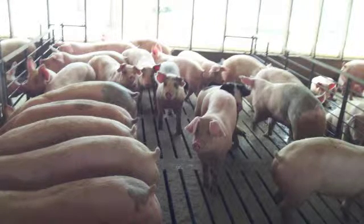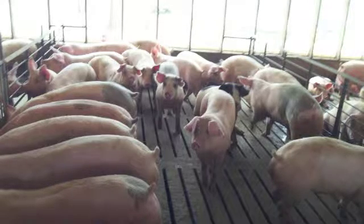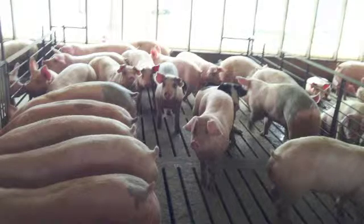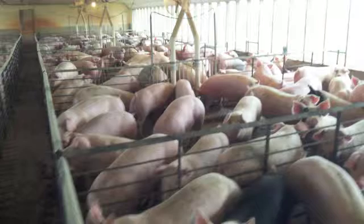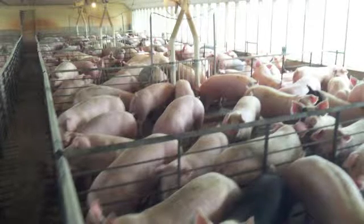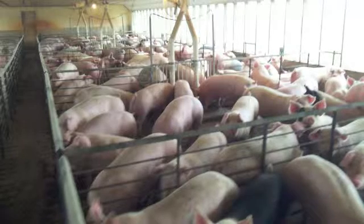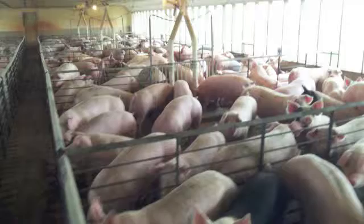There are many pens in a pig building. In each pig pen, there is a food dispenser. They also have a water dispenser so the pigs can have water. These pigs here will be used for many other things than just bacon. These pigs will also be used to make delicious baby back ribs, steak, pork chops, ham, and sausage. Those are a few of the delicious things pigs are made into.